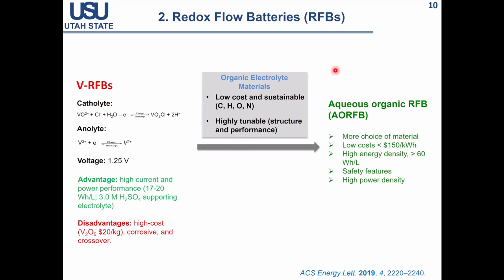So in our work, we are interested in the aqueous organic redox flow batteries, because the aqueous solution has advantages, for example, safety features, because the water solution cannot catch fire. And because the water solution usually has much higher conductivity than non-aqueous solutions, it can give high power densities. So that's why we are interested in the aqueous organic redox flow batteries.